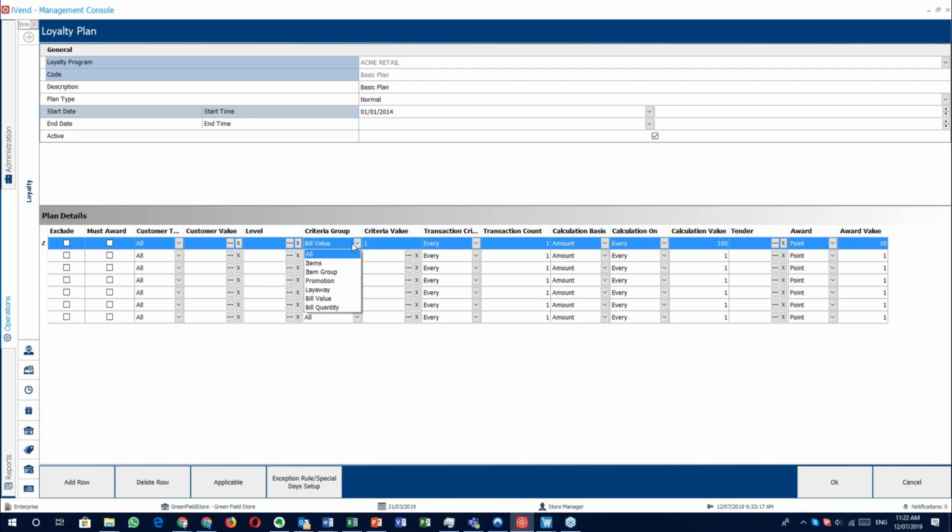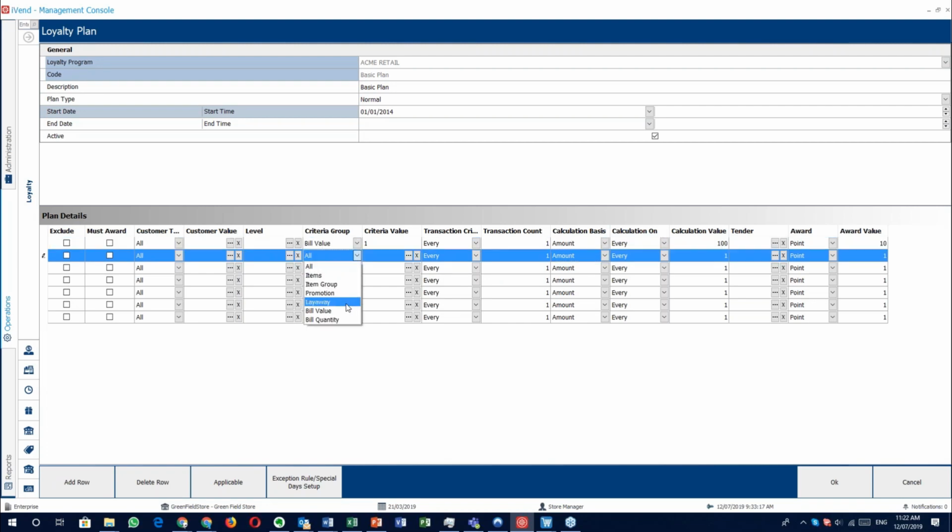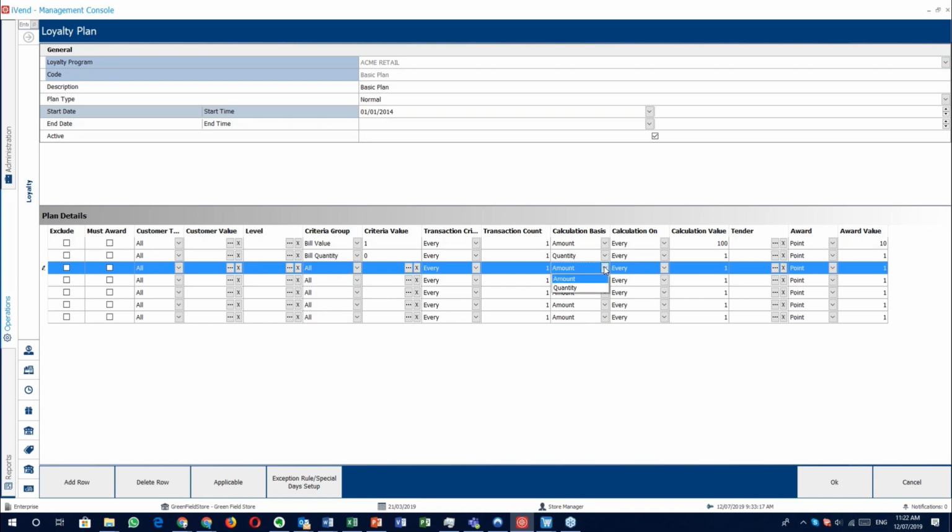But in this particular case, it's set to bill value. So my criteria value is every bill. This is what it's working on. Then I'm also going to do my transaction criteria, which is every transaction: is it equal to every 10th, every third transaction, or once I've done, say, 4 transactions, then it triggers. Then what do I calculate it on? In this case, it's set to amount because I've selected my criteria group as bill value. I could have it on bill quantity, at which point my calculation basis is quantity.